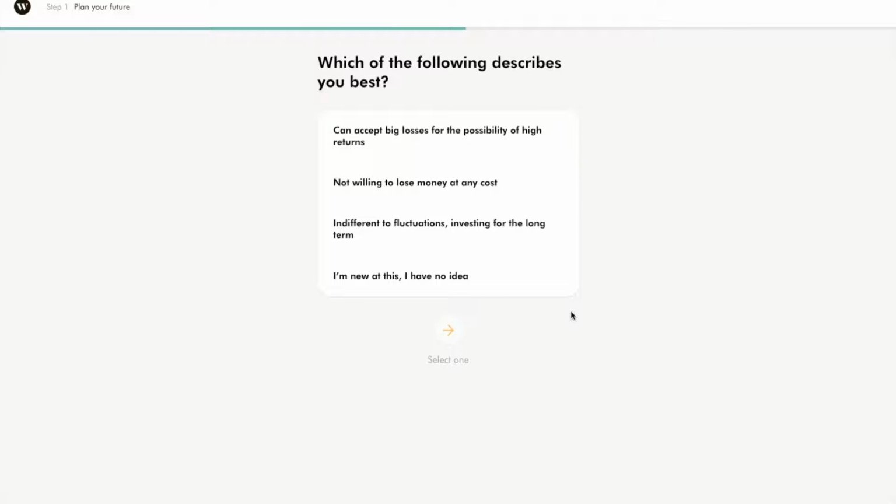Which of the following best describes you? Can accept big losses for the possibility of high returns, not willing to lose any money at any cost, indifferent to fluctuations, investing for the long term. I'm new at this, I have no idea. So let's just put, I'm new at this, I have no idea. And if you feel that you can't lose any money or you can accept big losses for big returns, it's completely up to you. Whichever one you want, just click on. Make sure you're being completely open and honest with it.